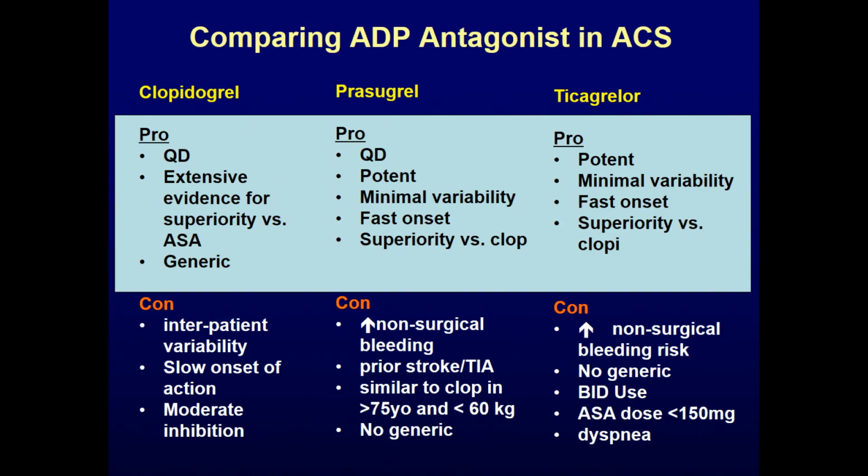It's potent, there's minimal variability, it has a fast onset, and it's been superior to clopidogrel. I'd say the biggest cons are that it increases non-surgical bleeding. It should not be used in patients with prior stroke or TIA. And it's probably similar to clopidogrel in those patients who are over 75 or less than 60 kilos, and it's not generic. Ticagrelor is very potent, again has minimal variability, fast onset, and superior to clopidogrel. It also increases non-surgical bleeding risk.